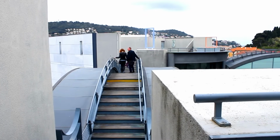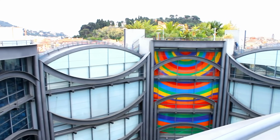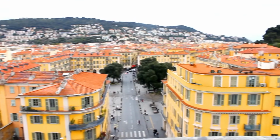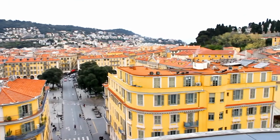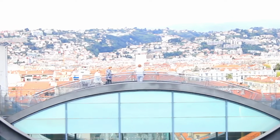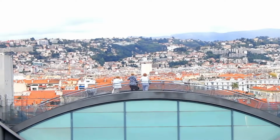Make sure you walk all the way to the top. During the day, it offers a beautiful panoramic view of the city, which reminded me of Lisbon in a way. Both the Museum Matisse and the Contemporary Art Museum are free to visit if you have a French Riviera Pass.